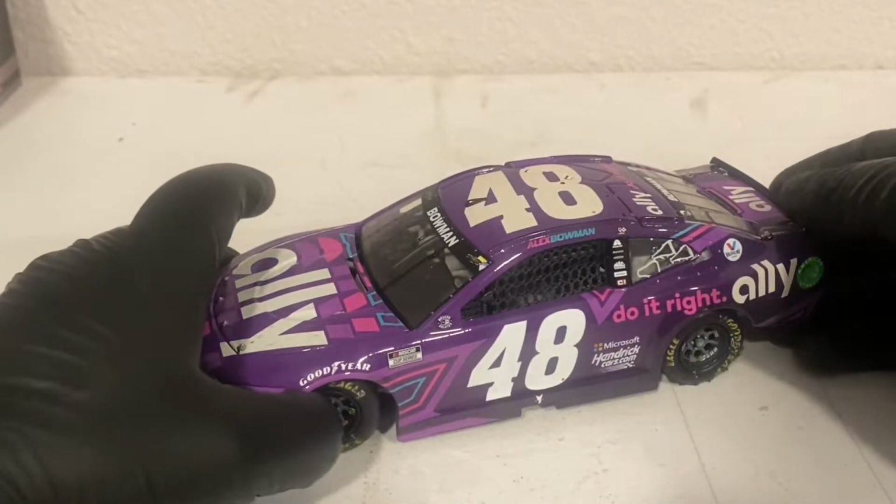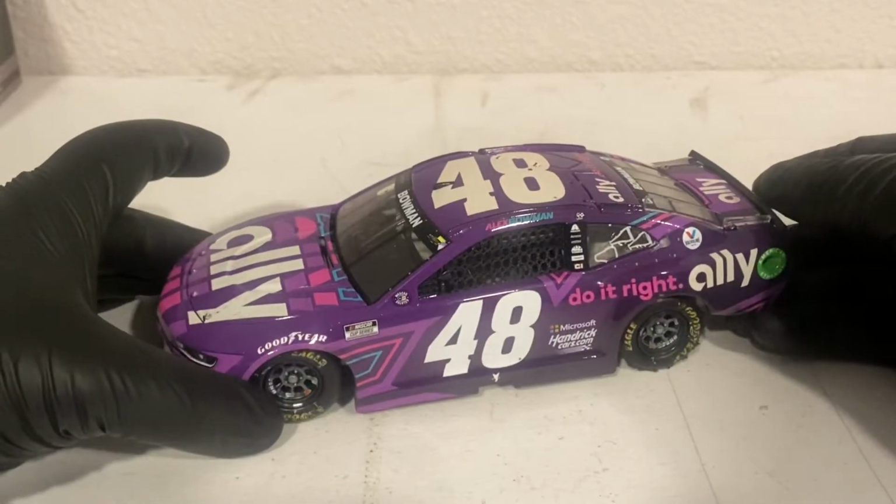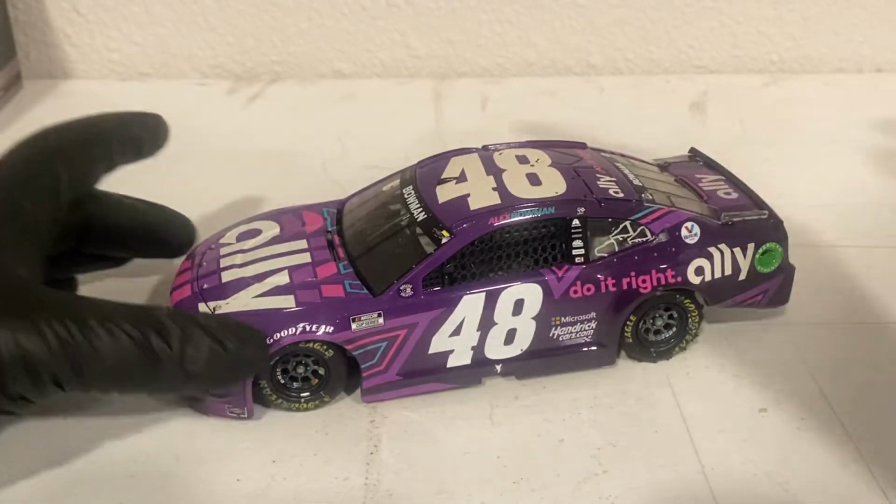So really not a very torn up race win. Again, the only highlight would be the blown out quarter panel.